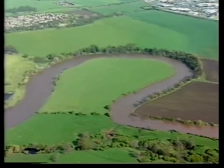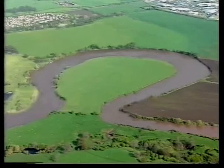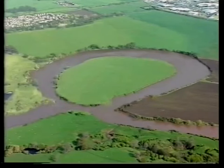Maximum erosion is on the outside of the bends, where the water is running fastest. The shape of the meander therefore develops like this. Result, the meander gets cut off, leaving a feature known as an oxbow lake.